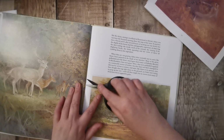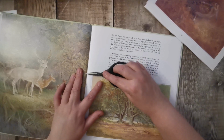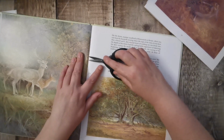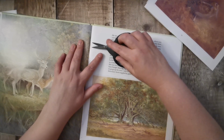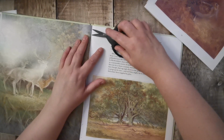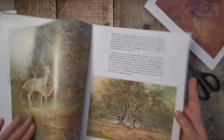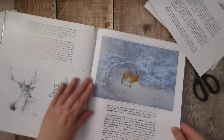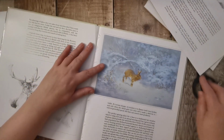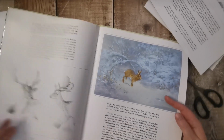That's why I only tend to take a couple of books apart at a time, because I've just got nowhere to store them. I'm all right once I've cut them down and decided what to do, and they just fit in an A4 folder. I'm fine. I think one of those hasn't. I think it's that one. Look at that.